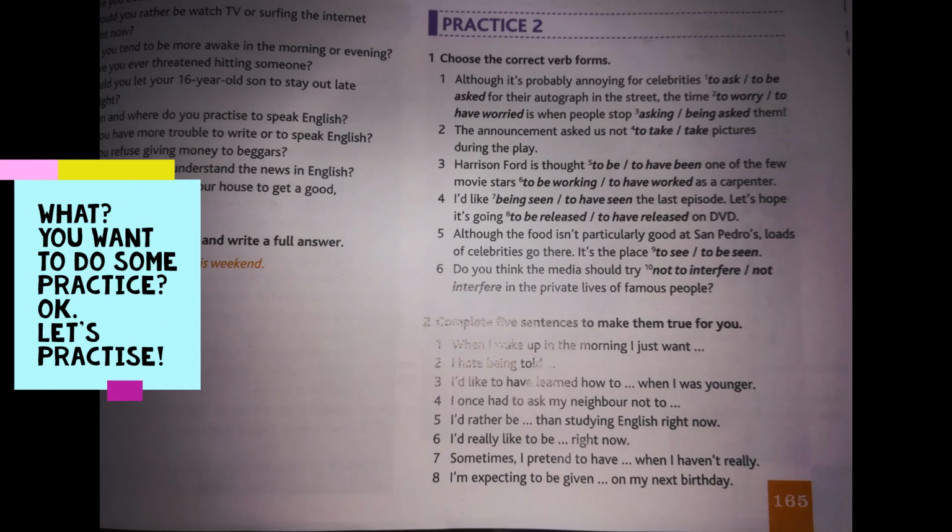It's a good idea to press pause now. Have a look at the bottom of 165 and we'll find the correct answer. Number one, although it's probably annoying for celebrities, it's annoying to, okay, but what? To ask or to be asked? Who asked for the autograph? They are asked. It's passive, so to be asked for the autograph in the street.